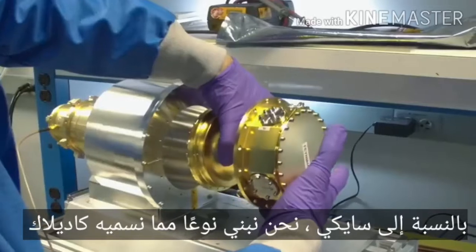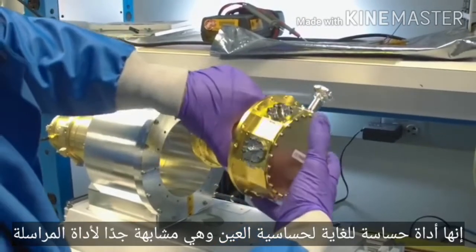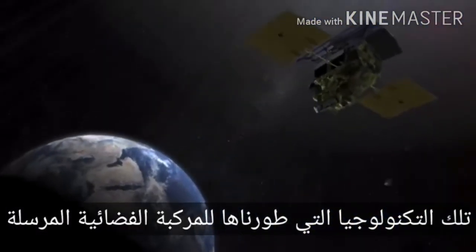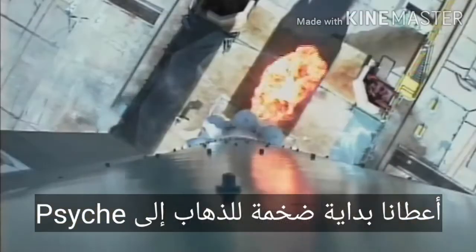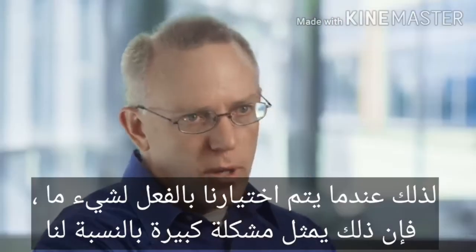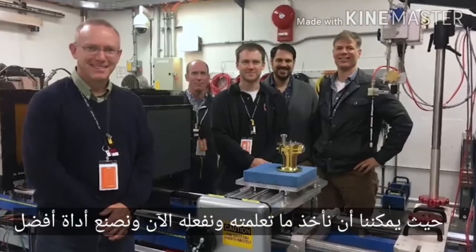For Psyche, we're building kind of what we call the Cadillac. It's a very high precision, high sensitivity instrument. It's very similar to the Messenger instrument. That technology that we developed for the Messenger spacecraft gave us a huge head start going to Psyche. For our types of instruments, we don't get to fly them very often. So when we actually get selected for something, that's a big deal for us, where we can take what we learned from the prior missions and implement it now and make an even better instrument.